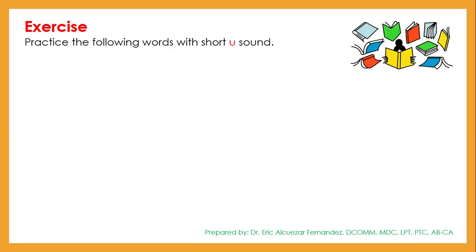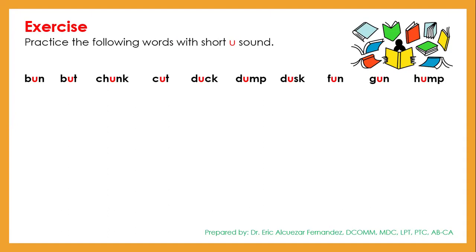All right. Now let's do more exercises with these words. Bun. Butt. Chunk. Cut. Duck. Dump. Dusk. Fun. Gun. Hump. Hunk. Husk. Jump. Luck. Much.